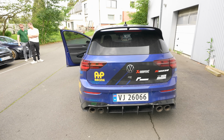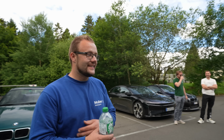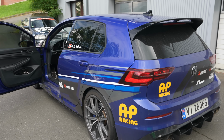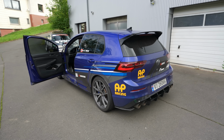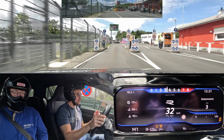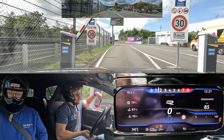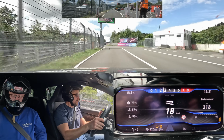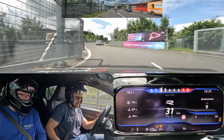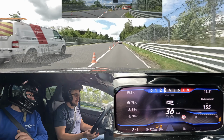And also weight reduction. Anyway, is there anything else we need to say about the car? Not really. Let's just go for a drive and see how it goes. Yeah, excited. Let's go, let's go. Woohoo! So I guess different exhaust? Yeah. But, intake, dump up with the race cap. Okay.